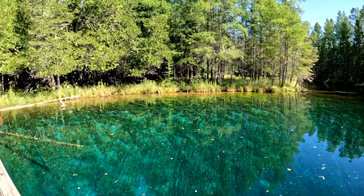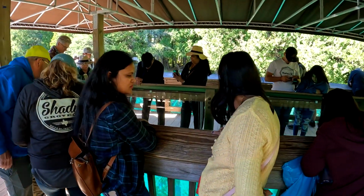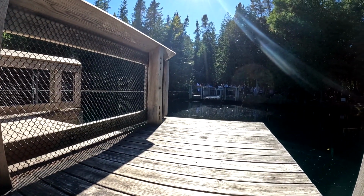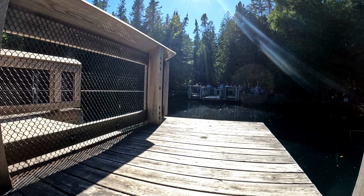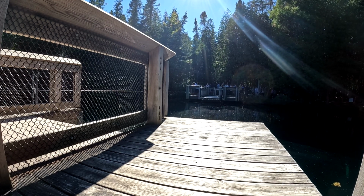But that water is just unbelievably clear. And there was a bit of a breeze that day. There's ripples on the water, but if it's a calm day, I guess it's just like glass, and it's super, super reflective. I mean, easy to see down through there.